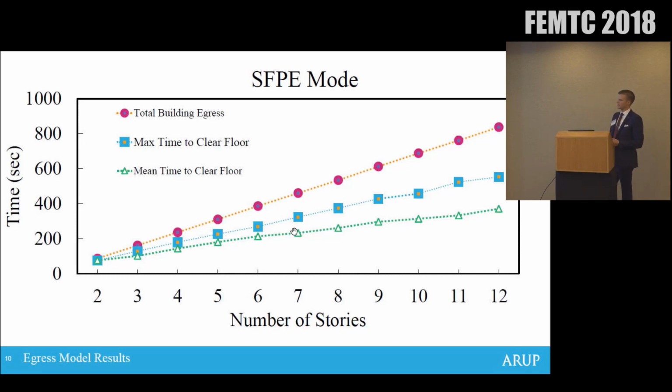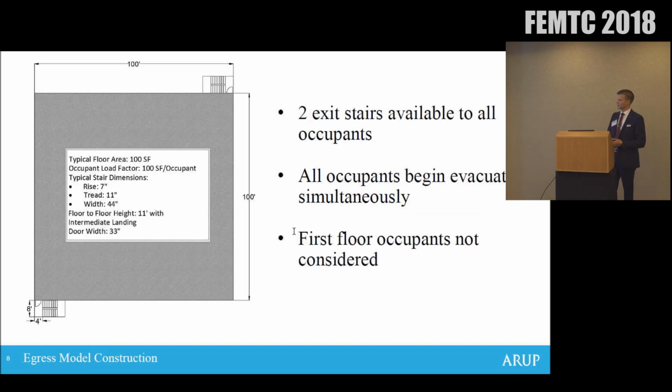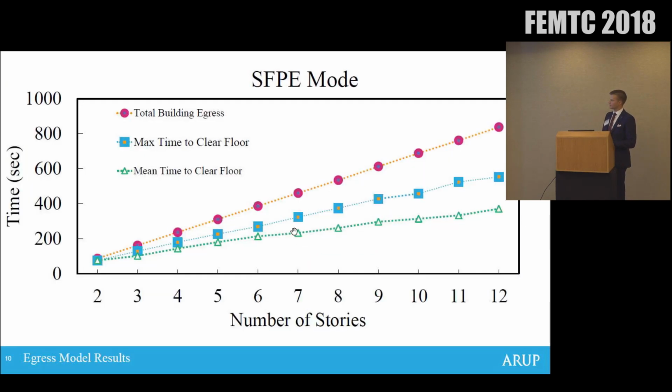Again, I could have a 2-story building here in Montgomery County, Maryland, or a 35-story building. And if I had this floor plate in that building, I would only be required to have 2 exits, each with a 44-inch stair. But if you extrapolate this data out to 35 stories, you can see that the average and maximum times to clear any given floor are going to be vastly different for a 35-story building versus a 2-story building. Again, this is SFP mode.